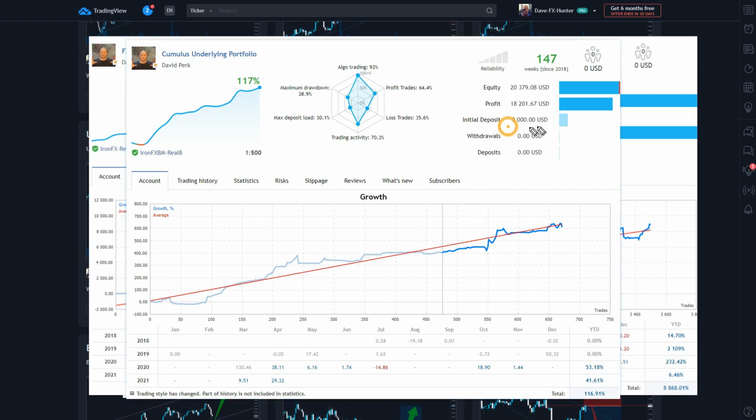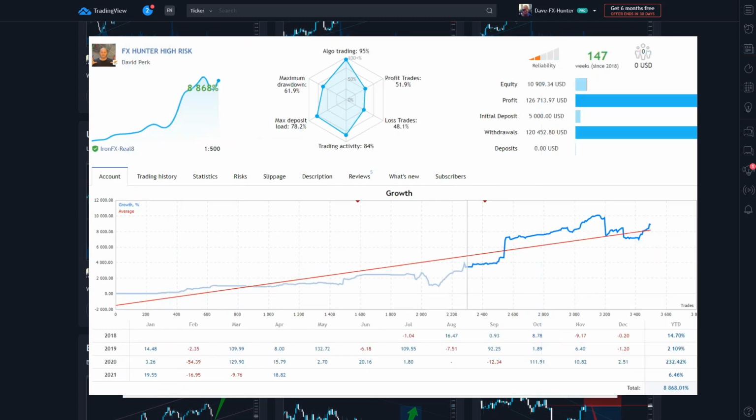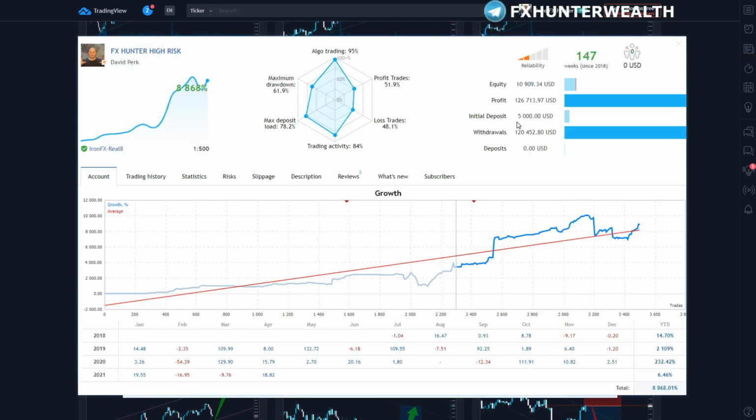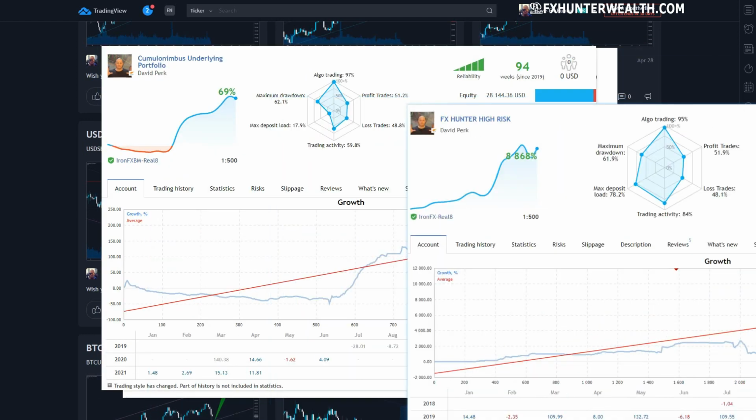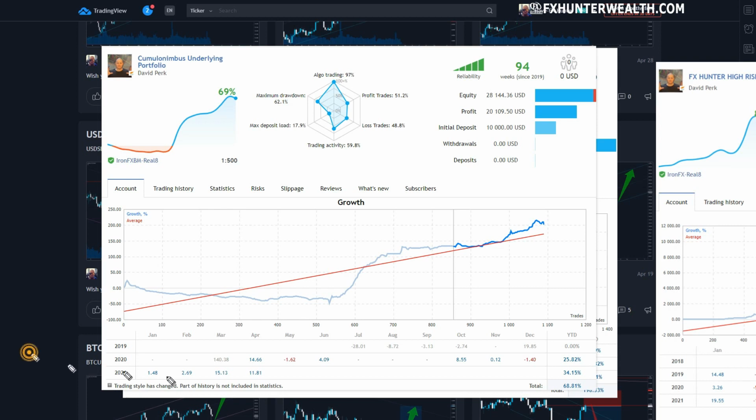These are, of course, not small accounts. As you can see here, for example, 3,000 deposit, 18,000 profit, right? Of course it's over some time, but it does work quite well. Here you can see one of my best accounts, 5,000 deposit, 126 profit. It's of course almost 3 years, and as you can see, the trading is not easy. Sometimes you basically have losing months, right? Here was minus 50%, so the copy trading will be a little bit different. I do not want anyone to be exposed to the 61% drawdown. That's what I can do on my personal accounts, not on the accounts which I provide for the services.